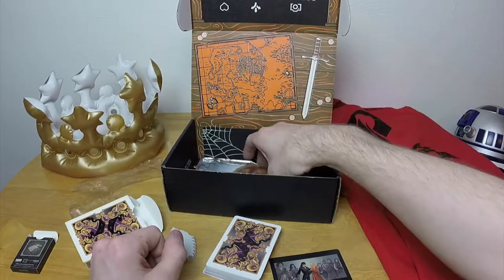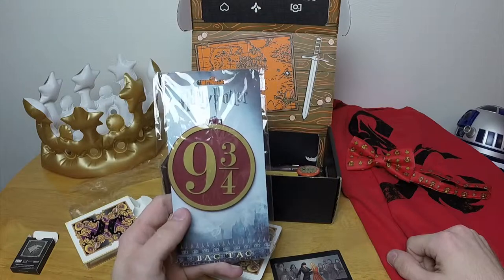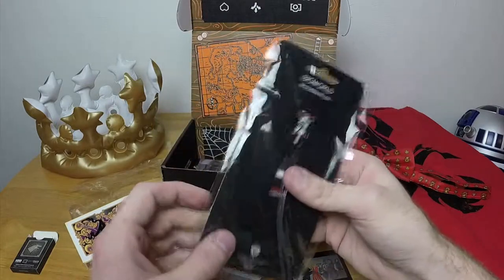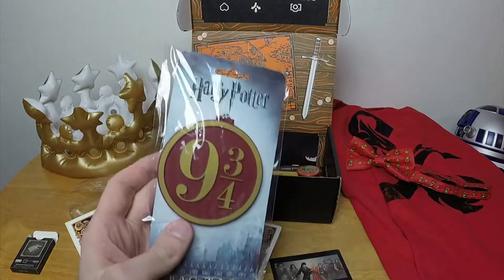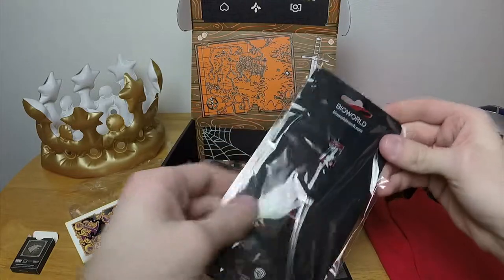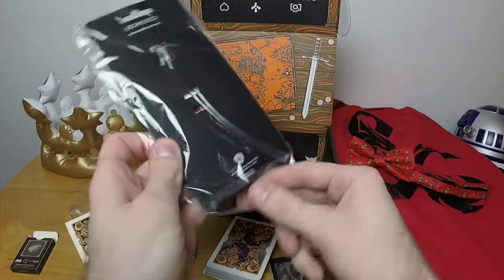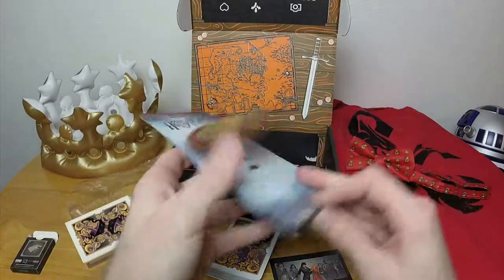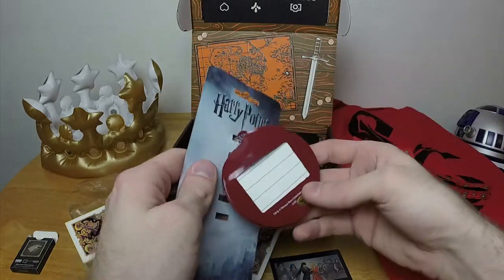Okay, moving along. We have a 9 3/4 giant pendant. Oh, it's a bag tag. A bag tag is just something interesting that hangs off the bag. Well, that's weird. There's the opening of it. Let's take a look at this thing. It's zip tied, of course. Okay, so it's a bag tag.